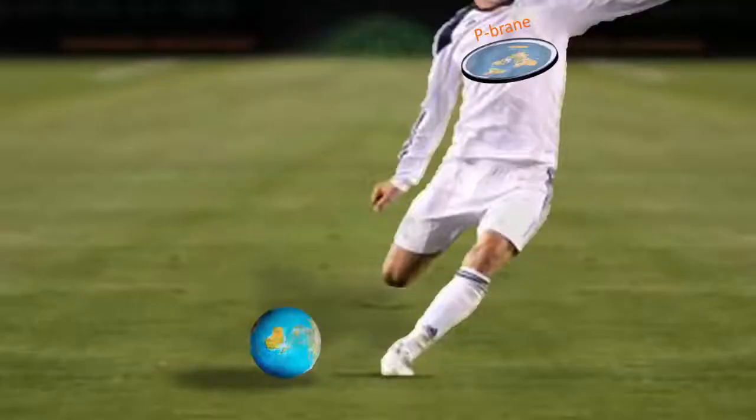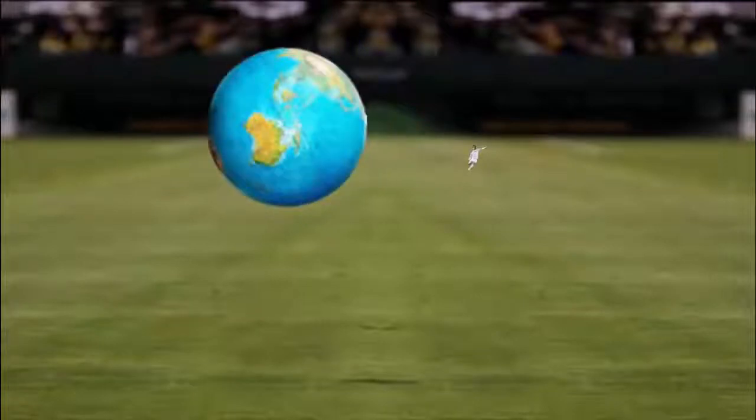And now let's take a look at this soccer player. For those of you who don't know American football, he kicks it, he's far away, and the ball gets to you, it's going to be the size of a soccer ball, right?